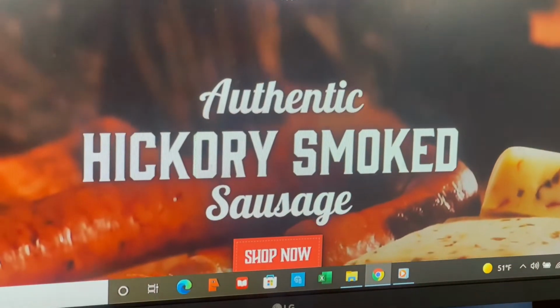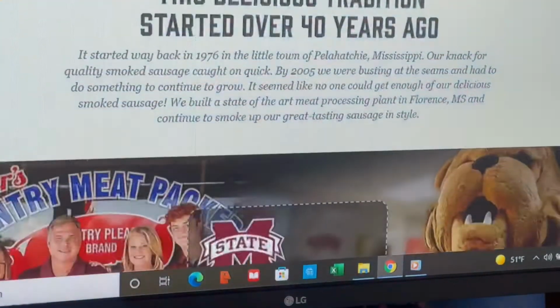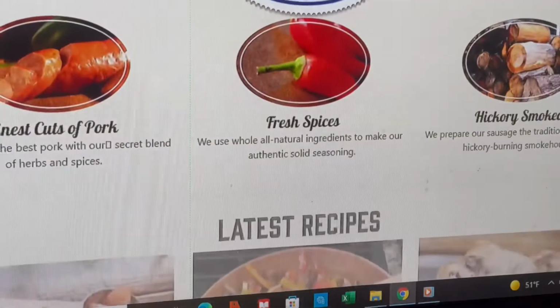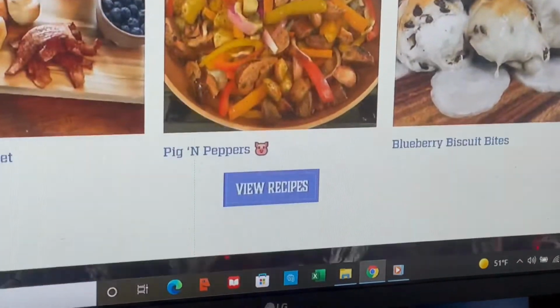All right, guys, just want to show y'all something. No promo at all. I'm not trying to promote these people at all. I don't even know these people. Apparently, it's the official sausage of Mississippi State. All I got to say to that is go Dogs.